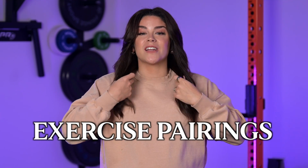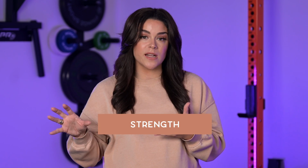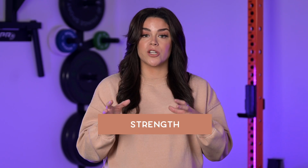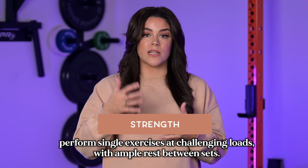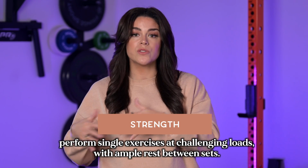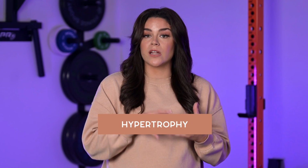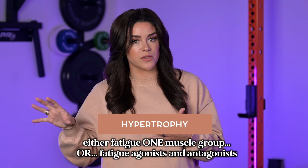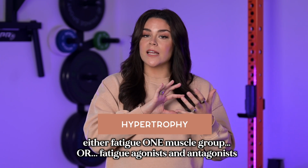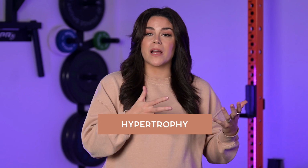Let's go over exercise pairings. For strength work, you may not see many supersets, but they can certainly be efficient for time's sake. Perhaps it makes the most sense to perform single exercises at challenging loads with ample rest in between sets. For hypertrophy specific training, supersets are commonly used to either fatigue one muscle group or fatigue agonists and antagonists, i.e. chest and upper back, or bis and tris.